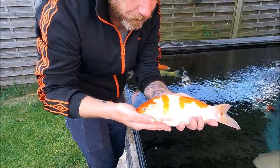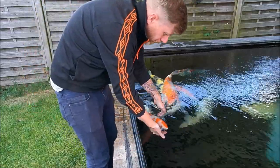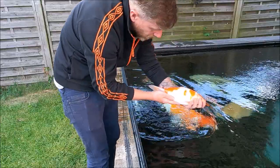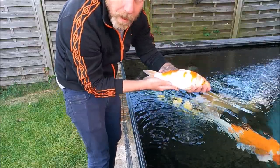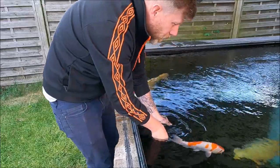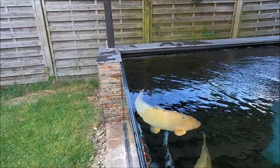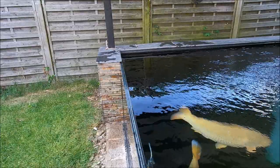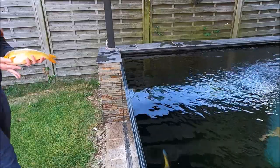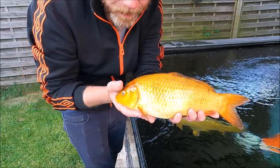The Kahaku, bit of sedate, that's the trick. Not bad. And the Chag, slightly better. Look at that, beauty.